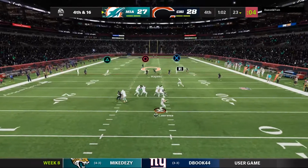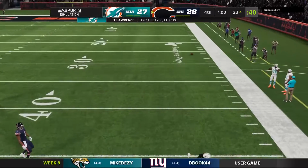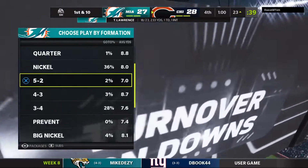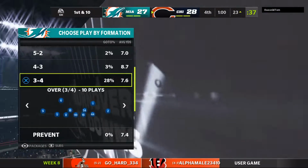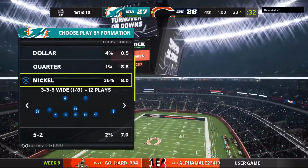And they'll try and throw for it with Lawrence. Flush to his right. And this one is incomplete. They had to go for it with such little time remaining, and it looks like the Bears are going to win the football game.